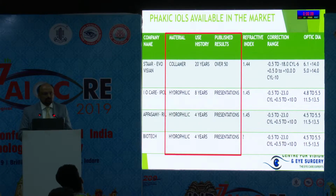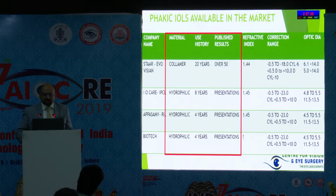What is also important, especially in terms of refractive index of any phakic lens, because this prevents visual disturbance, is that the closer the refractive index is to the aqueous, which is about 1.36, the better quality of vision you would have. In terms of correction of lenses, most of them are fairly diverse. You can correct from 0.5 almost up to 18 in the Star Vision ICL, but with the IPCL, RIL, and even the Biotech, the results are almost now up to 23 diopters.